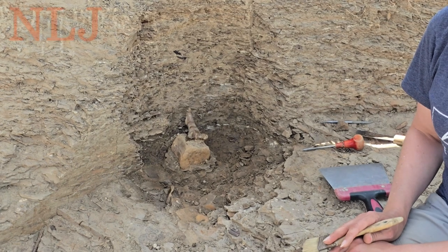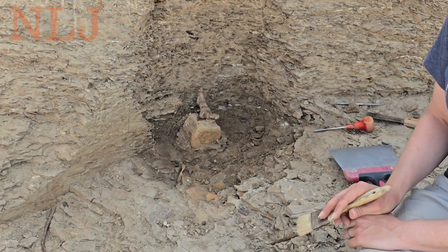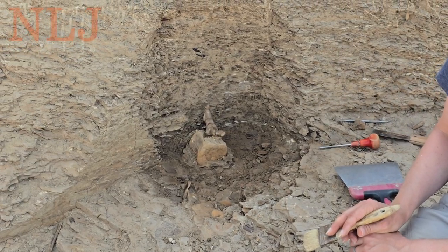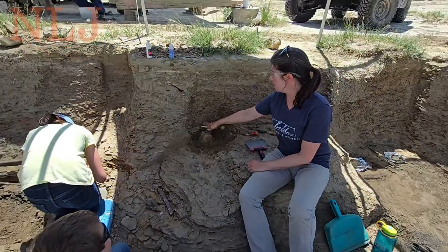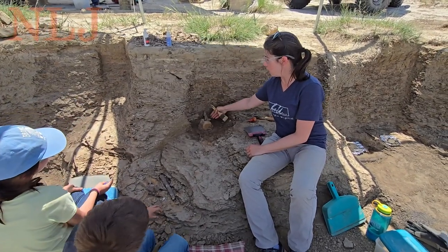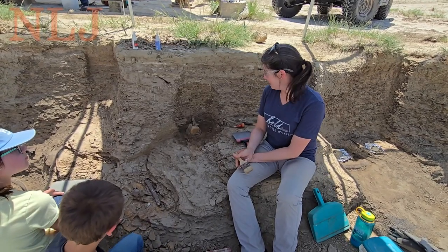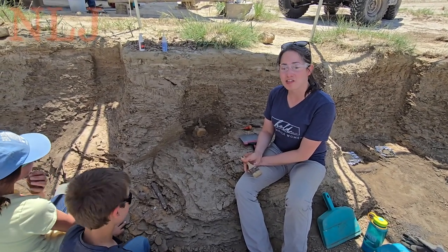Is this from an Edmontosaurus? I believe it is. How long has it taken you to uncover this? I was about right here this morning and discovered this and had to take the wall down, and I've been working on it since. I'm not sure what time this morning. Will you probably have it out by the end of the day? That's my goal.